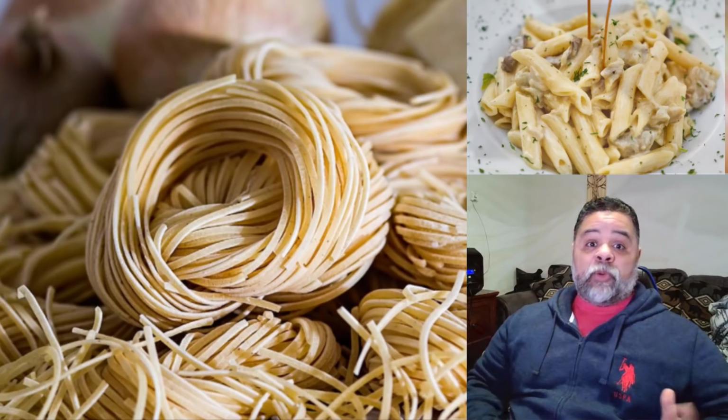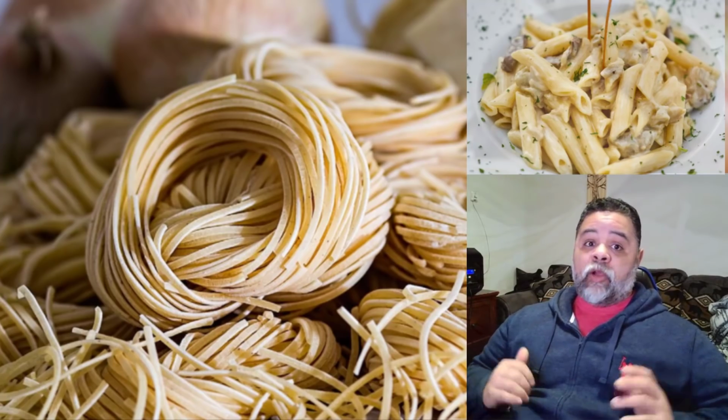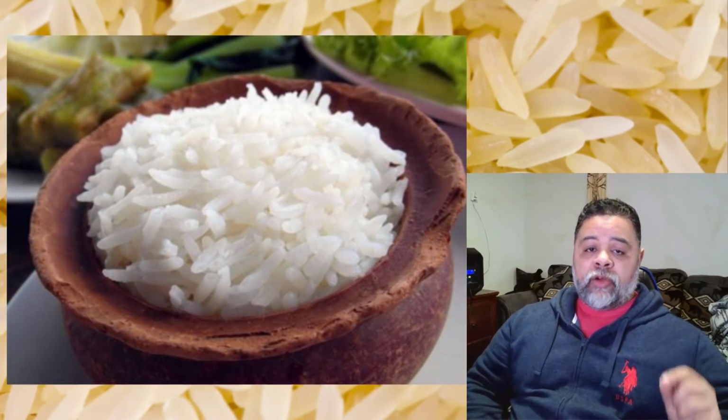One thing that a lot of people don't think has protein, although not a whole bunch, but it does, is white rice. White rice has 4 grams of protein per cooked cup. So 1 cup of cooked white rice has 4 grams of protein.